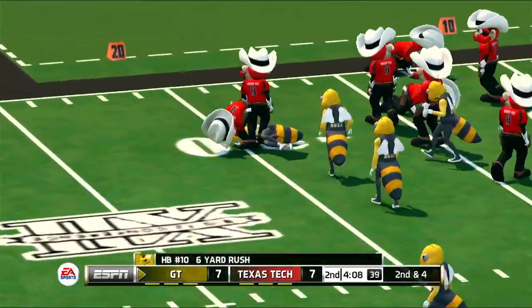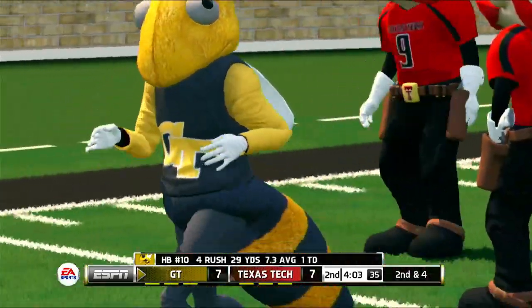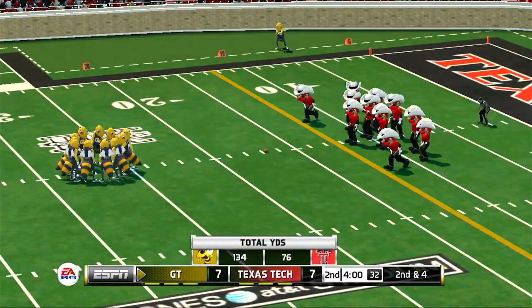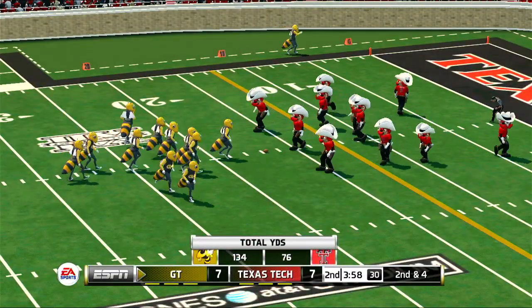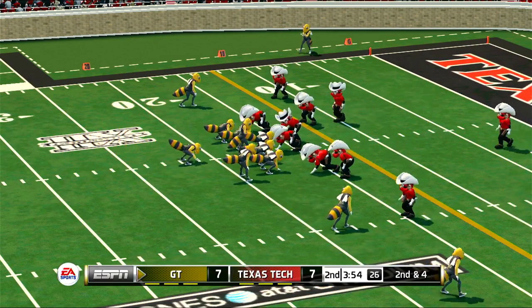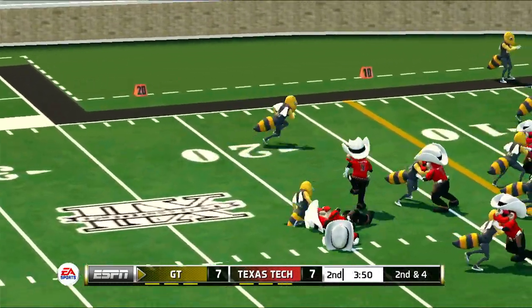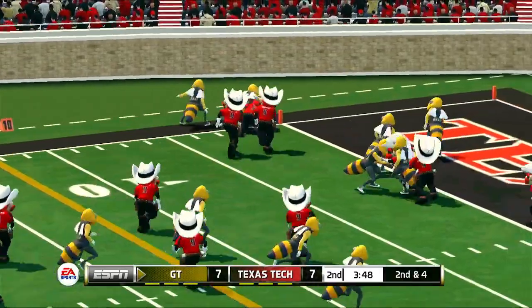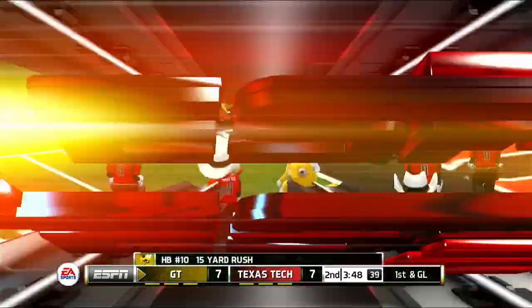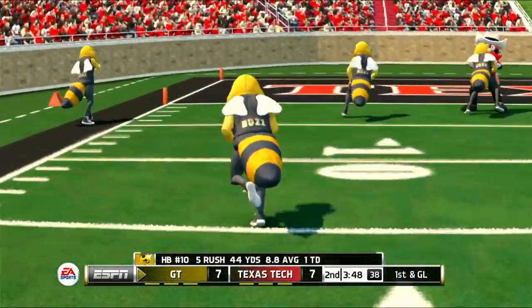Runs outside for a nice gain. Good for a gain of 6 yards. That'll make it second and 4. Here we go. Set. He's on the run. Knocked out of bounds around the 2 yard line. Gain of 15 yards. That makes it first and goal.